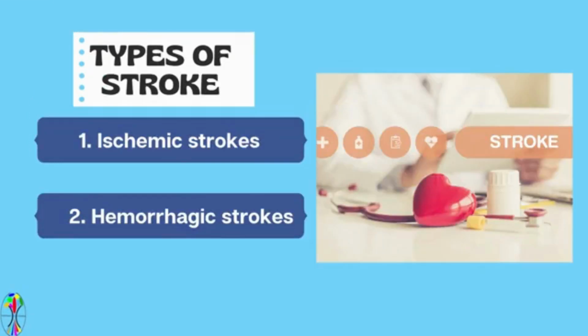Now, as we have talked about before, there are two types of stroke. The ischemic stroke occurs when there is actually a blood clot which blocks the blood vessel in the brain, and the blood supply is cut off, leading to the death of part of the brain. Ischemic strokes are the most common type of stroke, and about 87% of all strokes are ischemic in nature, and they occur when a blood clot causes obstruction of the blood vessel.